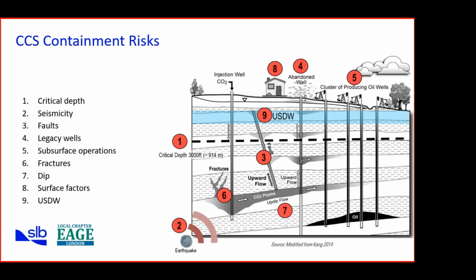So we don't want to be in an area where we have a lot of existing earthquakes or we're on an active fault zone. We also don't want to be injecting in a place where we're going to actually induce seismicity and cause small earthquakes due to the CO2 injection. Faults, as I mentioned, we try to avoid. When they're unavoidable, we need to ensure that they are fully sealing. We need to ensure that they're not going to be reactivated during injection.